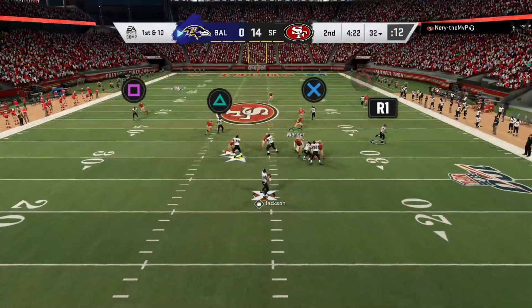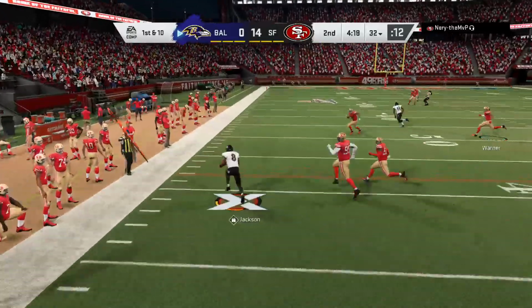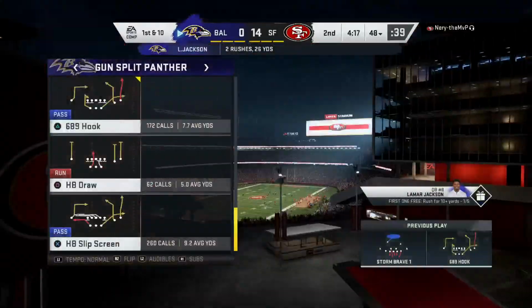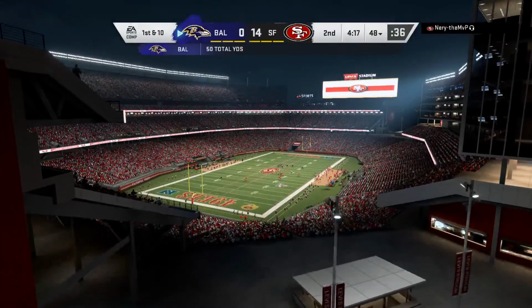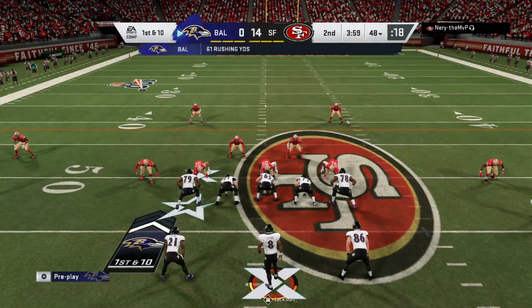Jackson from the shotgun. Dancing to his left. He'll run it. And he'll be out of bounds, but able to get it up past the 45. A nice job there on the escape and scramble. A first down, a 16-yard gain. This offense finding its legs now.